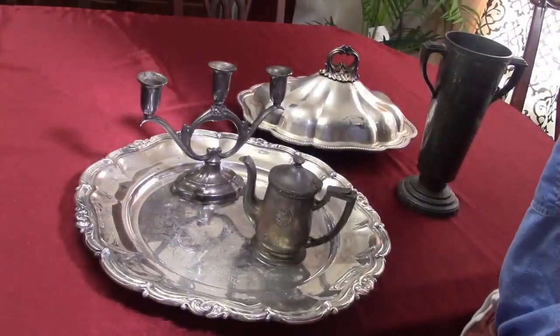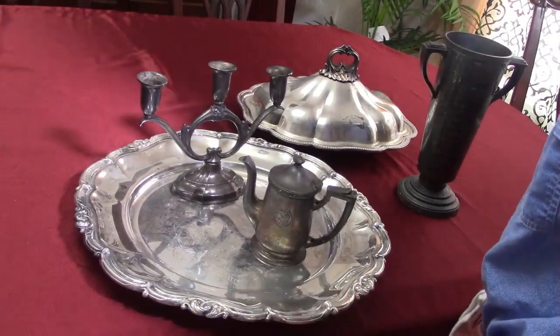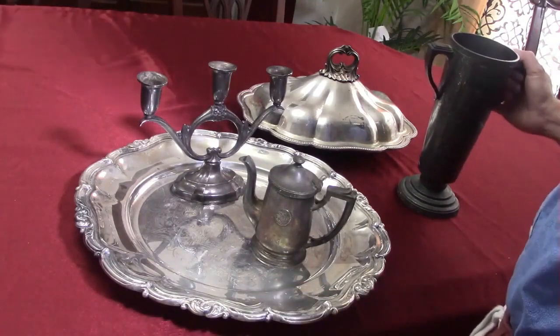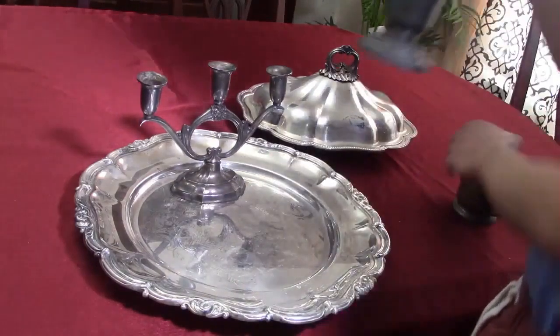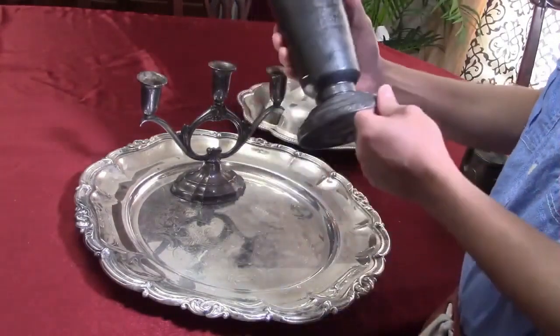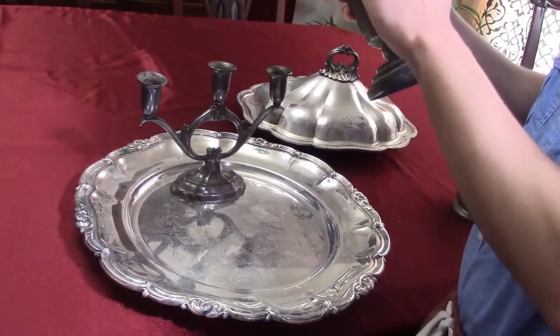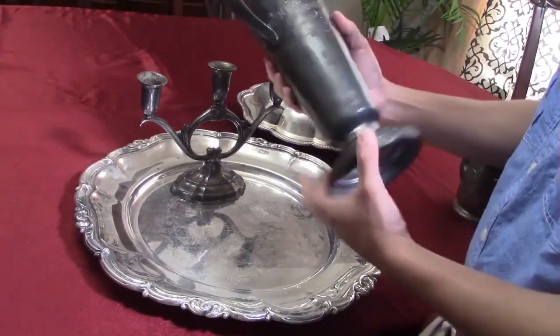Today I just wanted to show you all some of the finds that I've been able to acquire the past couple of weeks, and I finally have time to go ahead and look at some of them and do some listings today. Now the first one I'm going to show you all is this piece. It's an old trophy looking thing. Unfortunately it's pretty scratched up on the front, but we can still make out the words.